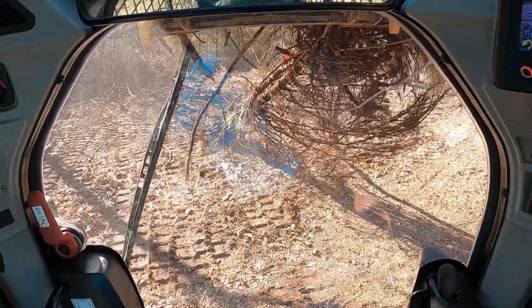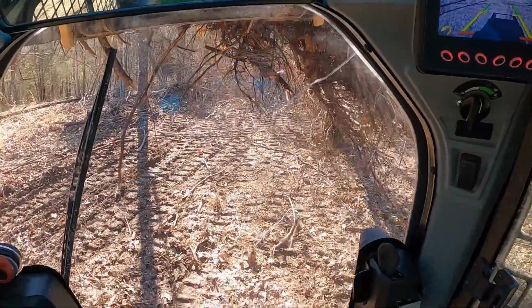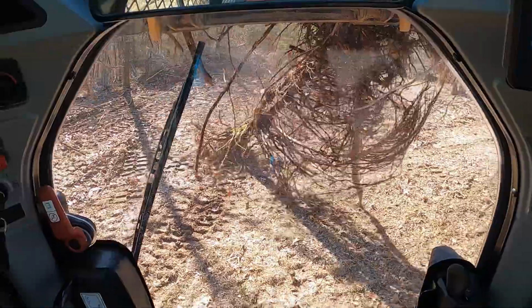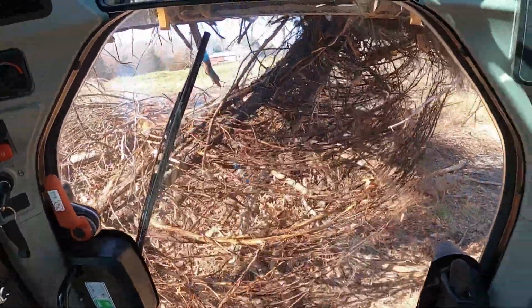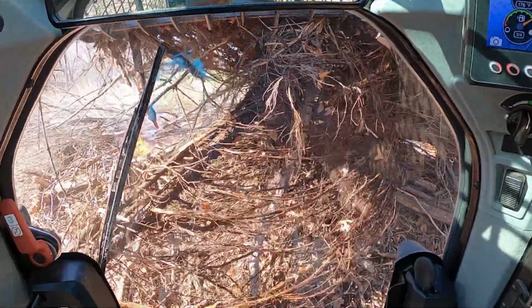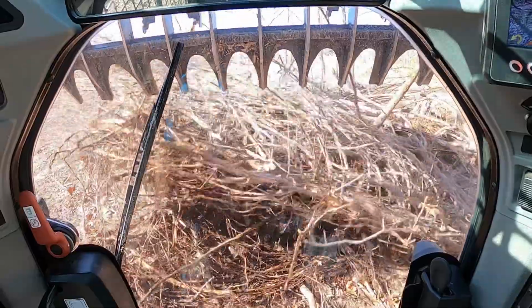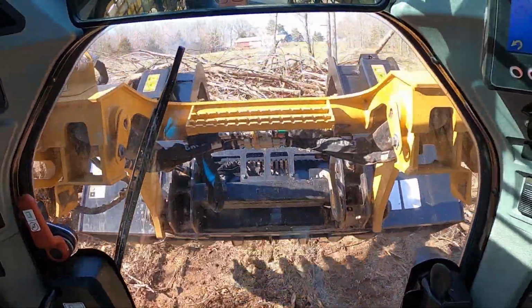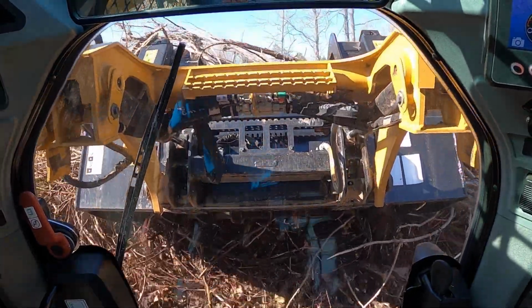I'm dragging a big old cedar with me. I guess I bit the top of that one. See if I can sling it around here sideways. It is set where I do the opposite of what I would have thought with my thumb, so I end up going the wrong direction often.